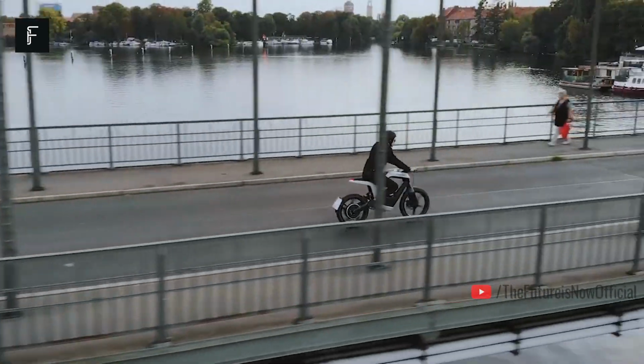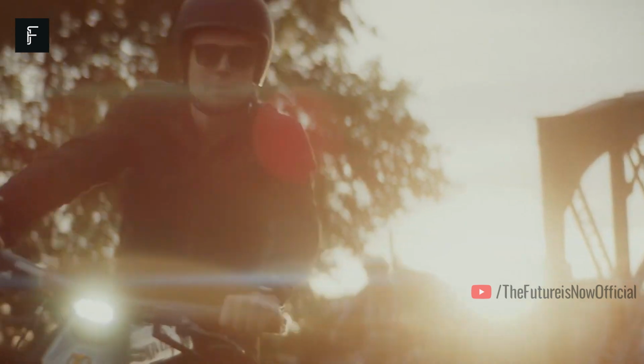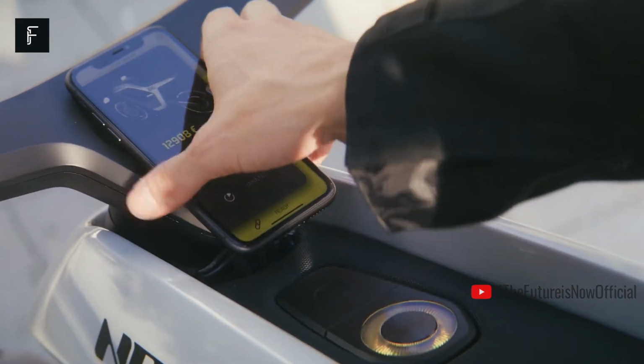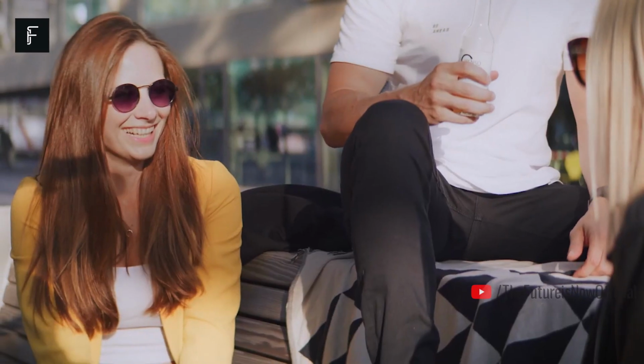There are no difficult chains to worry about and no external powertrain parts, making the NOVUS both safe and elegant. The rear hub engine is capable of producing heaps of torque while remaining super energy efficient. You can pre-order a NOVUS right now.